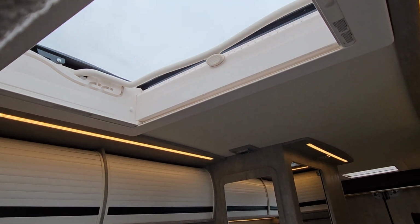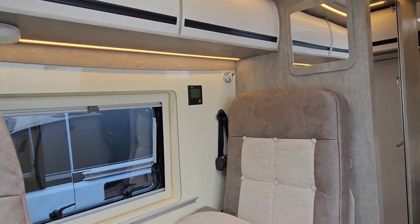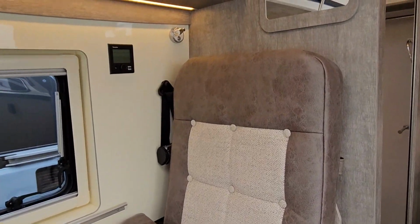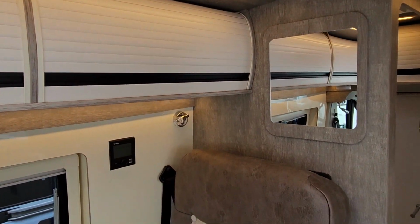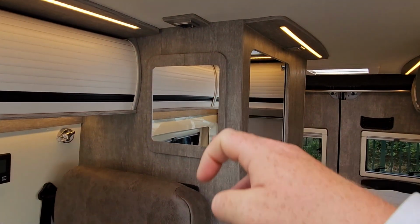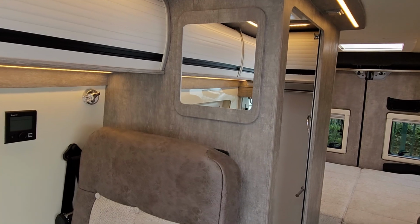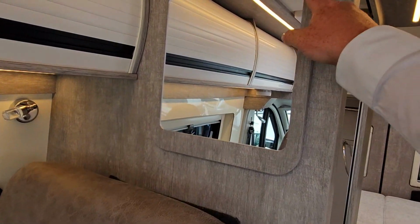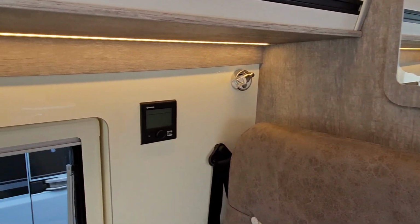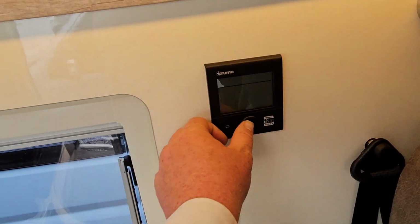Flooded with light thanks to the big opening roof light above and big side windows, all beautifully finished off. We've got the newer style LED lights. If you wanted a TV, we could fit a bracket there. I'd have to lose that mirror, which I think the previous owners put on, but I'm guessing we could do something with that to fit a TV bracket there, or we could fit you one in the bedroom potentially.